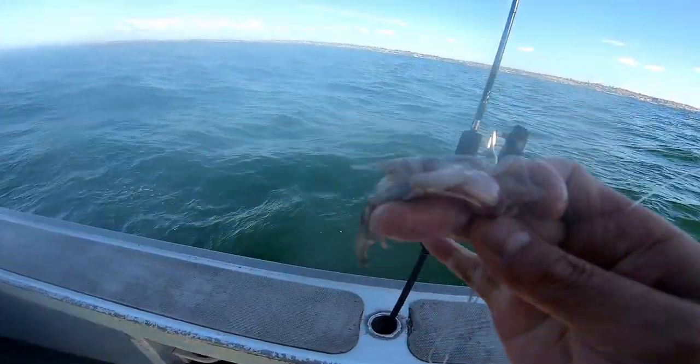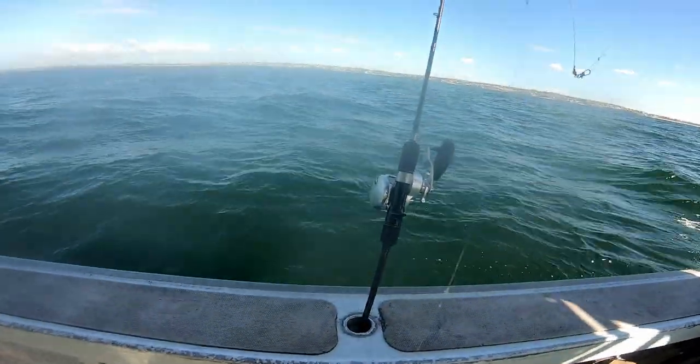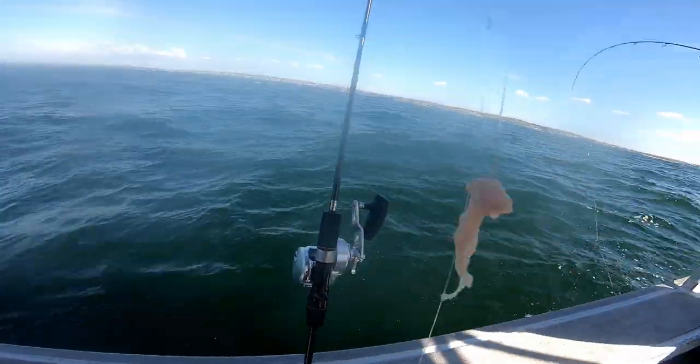Alright guys, so we were using a bit of squid. We're going back to some squid on the top hook. That's the one that's missing. The chicken was left untouched. So the snapper took the squid.